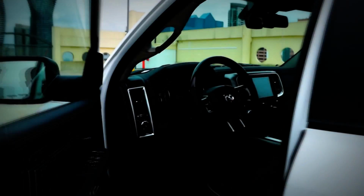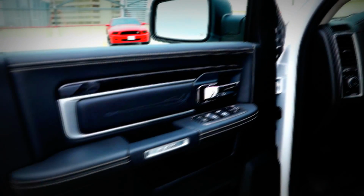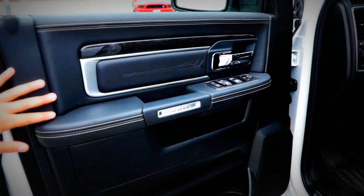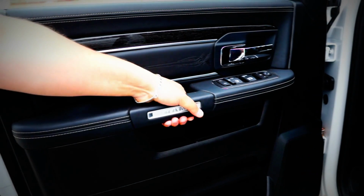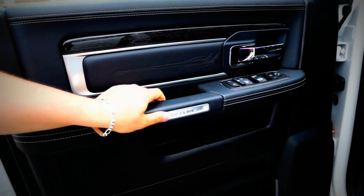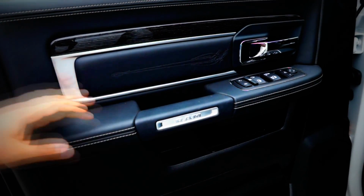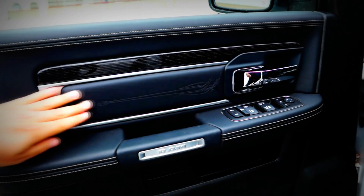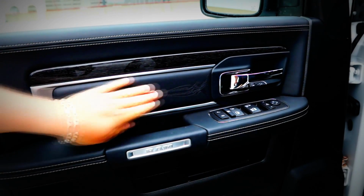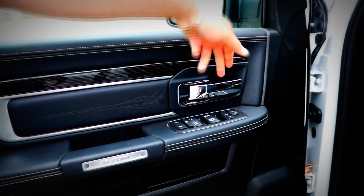So part of the 2014 Laramie Limited model is you get the full Napa black leather. And on the door, it's all Napa wrapped leather. Around the door handles, you have the Ram badge that's got a nice touch feeling to it. Feels like a metal, but I think it's a plastic. You also have the carbon fiber trim package as well, and you get the weaving cross-stitching patterns all in the door panel. You also get LED illuminated handles at night.